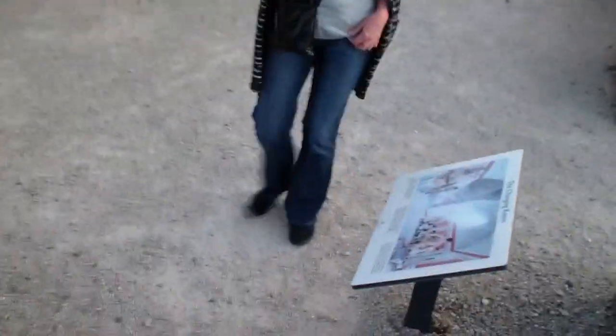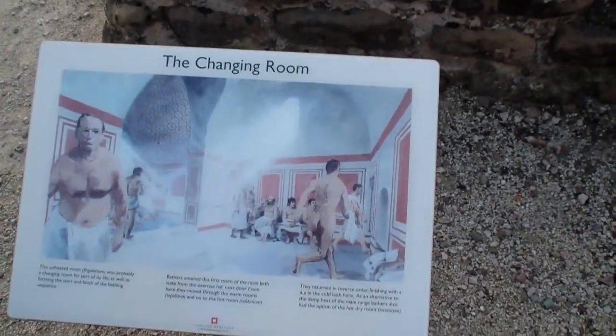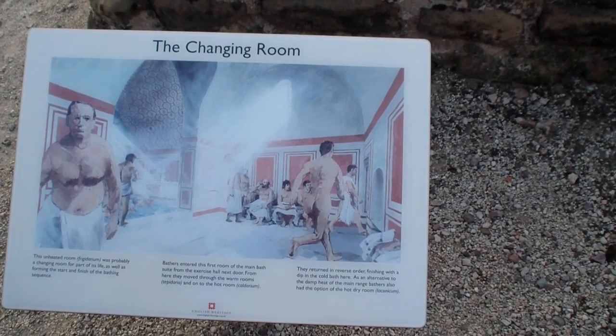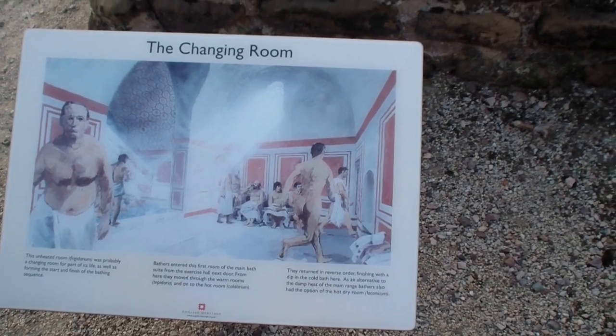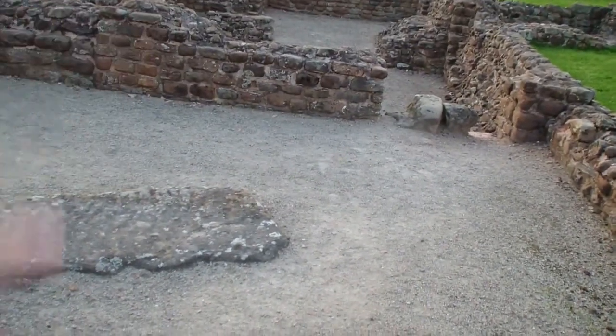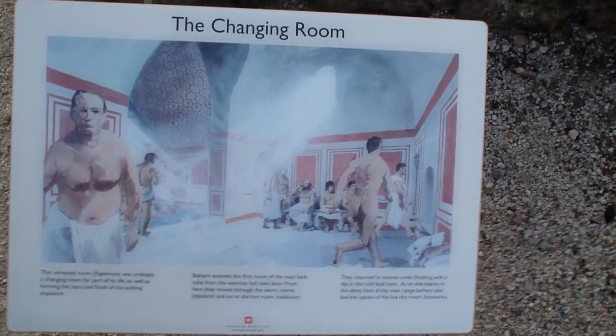I don't know, whatever. Fitted area. Would have been the baths in there. Yeah, imagine. That must have been the baths in there. That's it. What was this then? What was that slab in the middle? That'd be a seat.